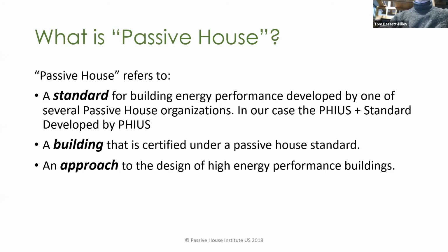And so what is Passive House? Passive House is used as a term to refer to a couple of things. One is a standard for building energy performance developed by one of the Passive House organizations. In this case, we're going to be talking about the PHIUS+ standard developed by PHIUS. It also refers to a building that is certified under a Passive House standard. And finally, an approach to the design of high energy performance buildings. So you'll see the phrase Passive House used often interchangeably to refer to any one of those three things.